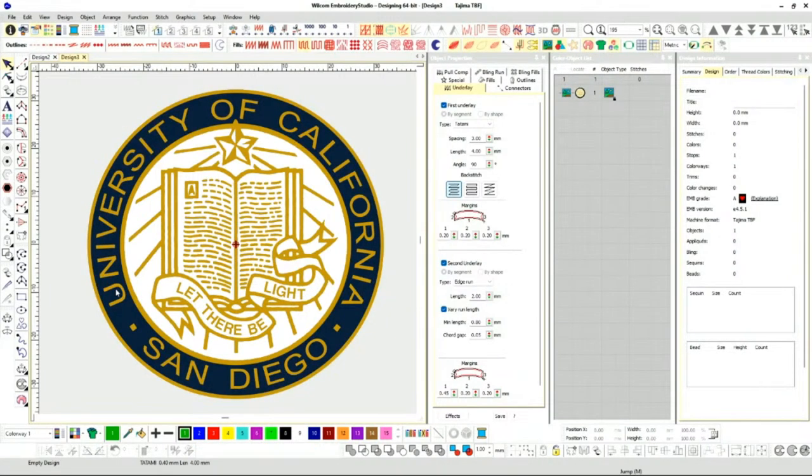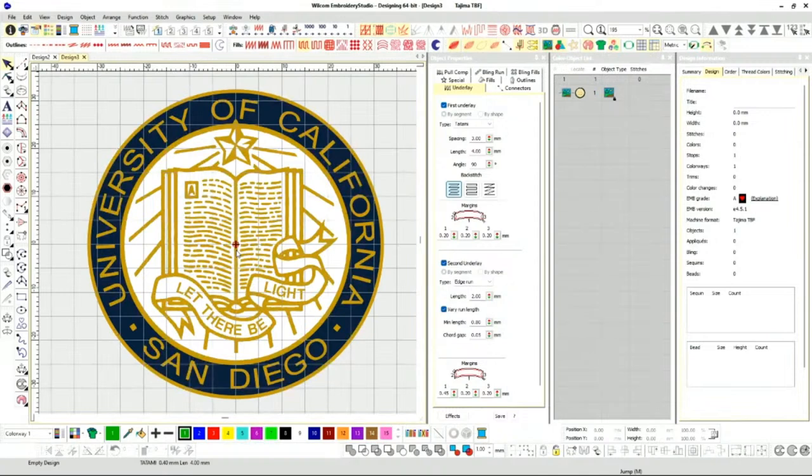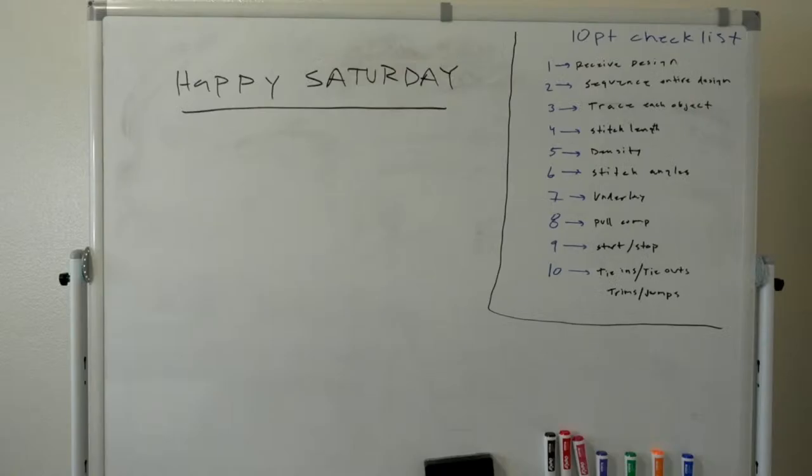Here I have the grids off. So first thing we want to do, if we're looking at the 10-point checklist, is receive the design.